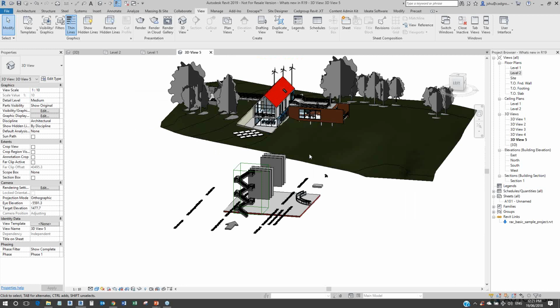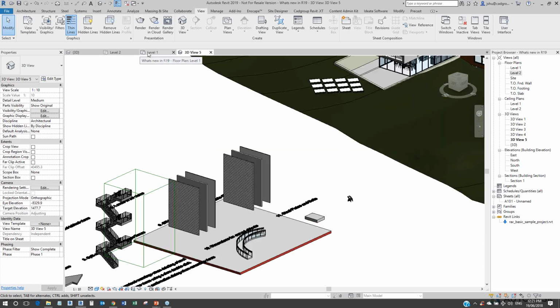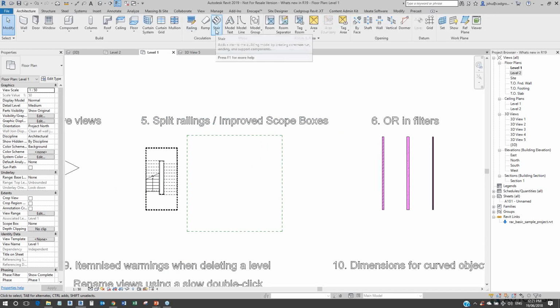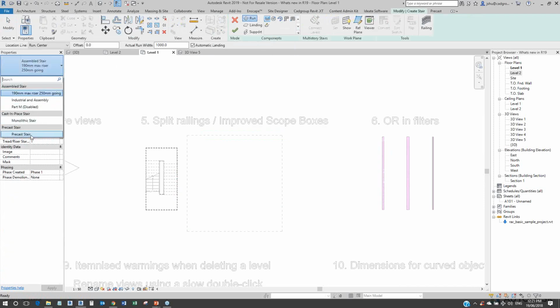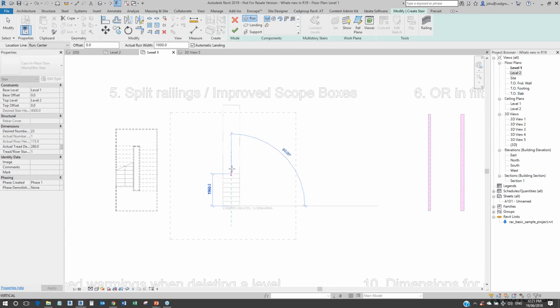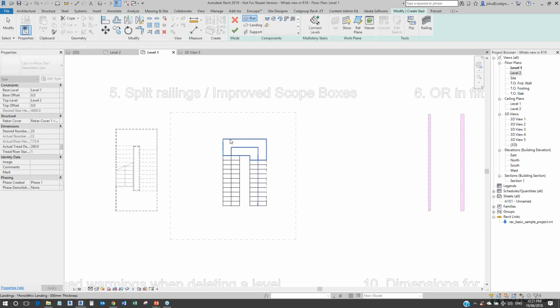All right, this one is the split railing and the improved scope boxes. I teamed them together to demonstrate how we can use them in day-to-day operations. We've always been struggling with modeling stairs. So I'm just going to show you. Let me try our model, our monolithic stair. This is usually the way we model stairs.